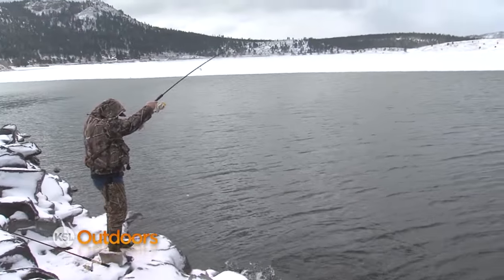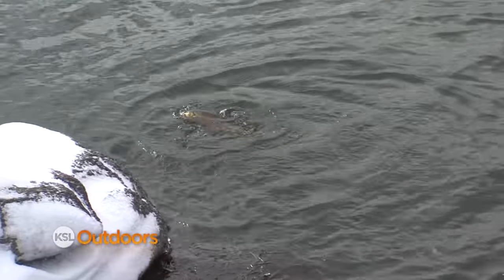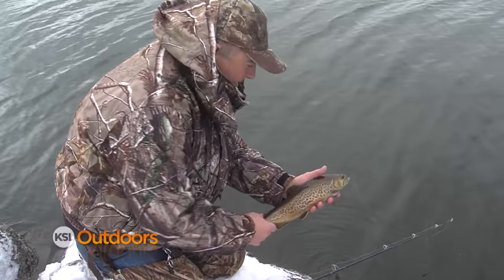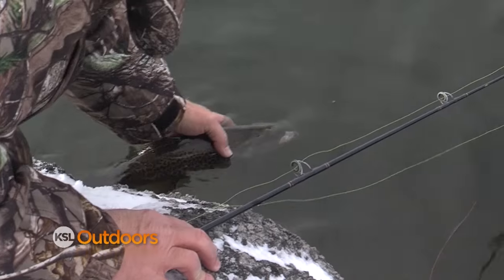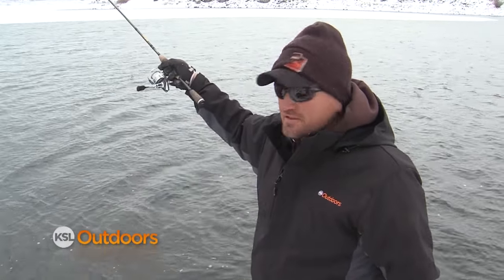Fish on. There we go. Is that a tiger? Sure is. A lot of people in southern Utah say the first fish they ever caught was at Panguitch Lake. What'd you get him on? Black jig. Very good. Catch another one. Another nice cutthroat here at Panguitch. The weather may be cold, but the fishing's pretty hot.